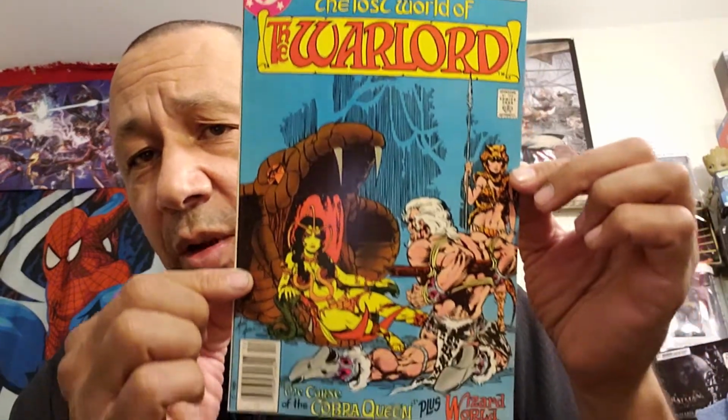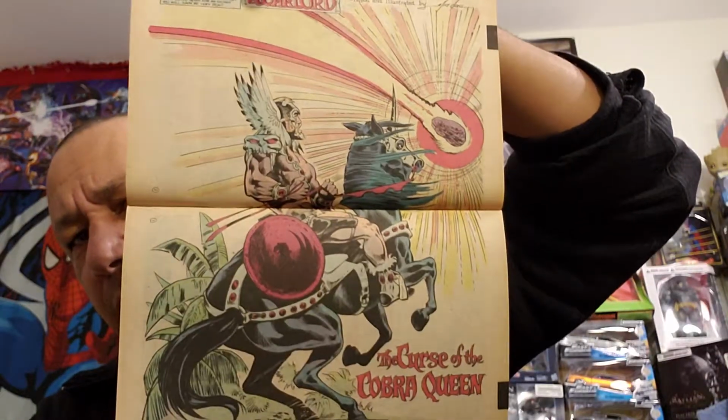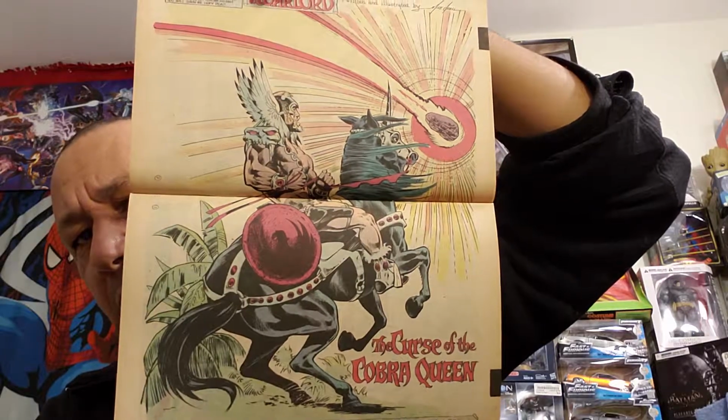That might be cool. Warlord. I think I mentioned before that I wanted to start collecting Warlords. So I saw these for 50 cents, so I picked it. This is number 28. And the artwork, it looked like it had a pretty nice spread in there. So I said, hey, this is nice. I'm going to grab this one.